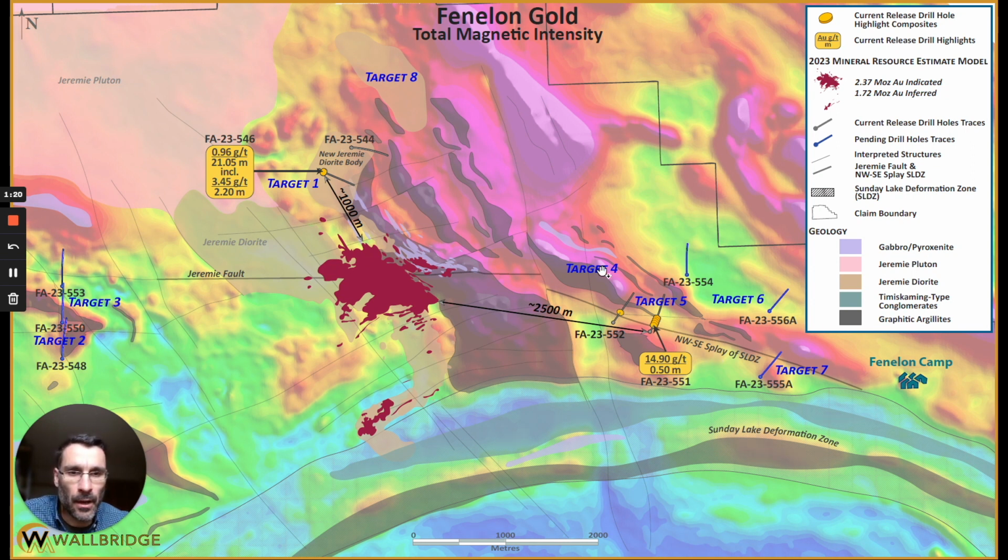At target 5, the exploration thesis here was that there's good geology. We see these graphitic argillites, gabbroic intrusions, which are also quite important in the gold story. There are these east-west structures like the Jeremy Fault, and we're seeing some other structures here going east-west, which we know are controlling gold mineralization.